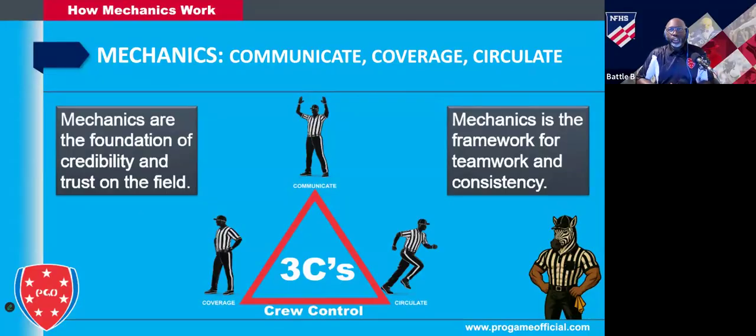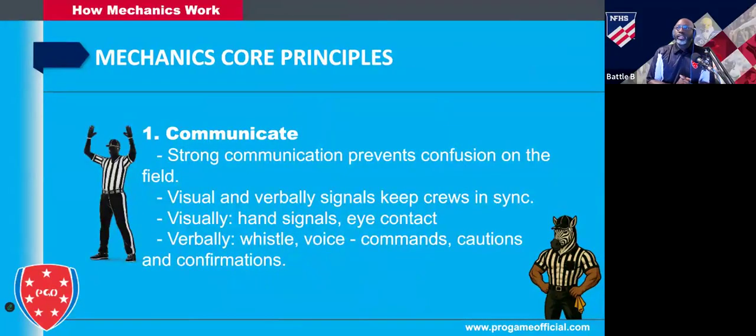All right, communication. Strong communication prevents confusion on the field. Visual and verbal signals keep crews in sync. We use visual hand signals and eye contact.